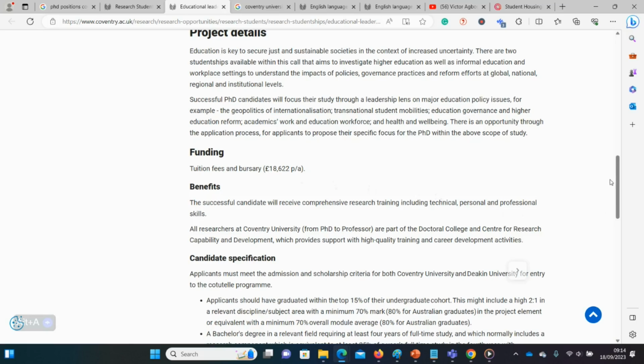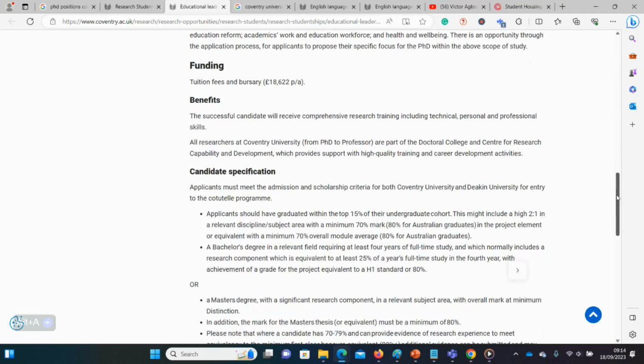And then, what do you need to apply? Actually, you just need a 2-1 and then a bachelor's degree in a relevant field. If you don't have that, you might need a master's. Now you can see the word here, or. So a good bachelor's degree in a relevant field with a 2-1 is okay, but if you have a master's, also bring it forward.